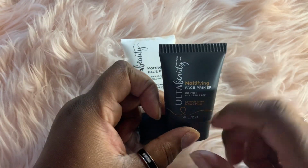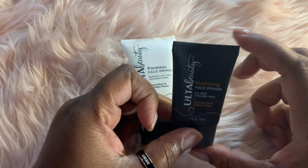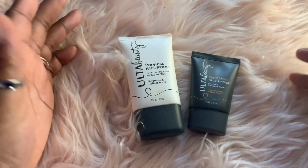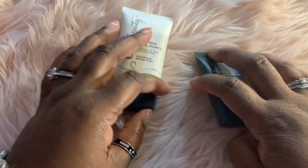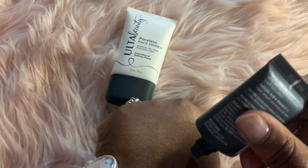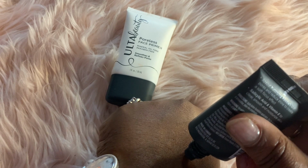But then you also have the Ulta mattifying face primer, and I got this free in a package sent to me by Ulta. And I'm not gonna lie, I kind of like this primer. Like, I'm not even kidding you.